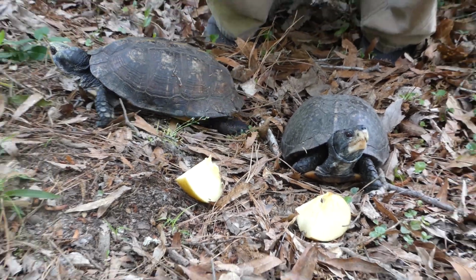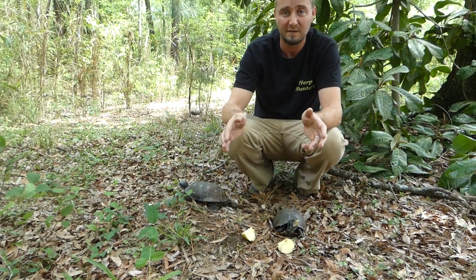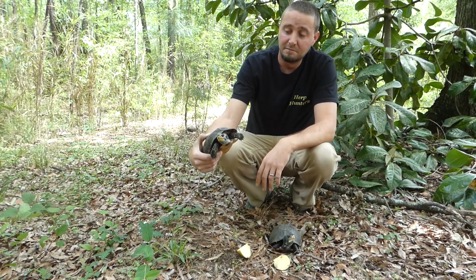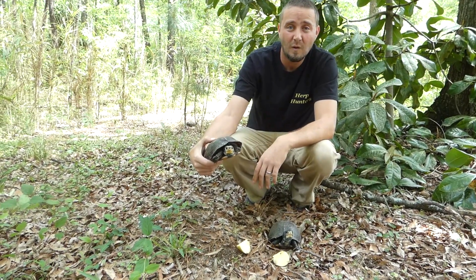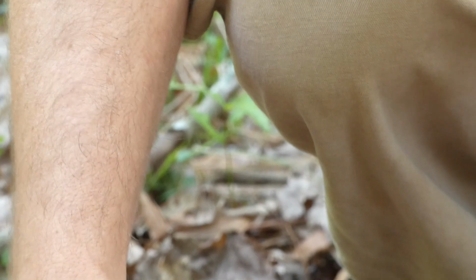If you're looking for beauty, Easterns are by far the most beautiful of the box turtles. They come in all kinds of colors. Gulf Coast tend to be black, brown, and you can see here some blue, yellow, and white in them. This is my favorite one right here. This is my buddy right here.